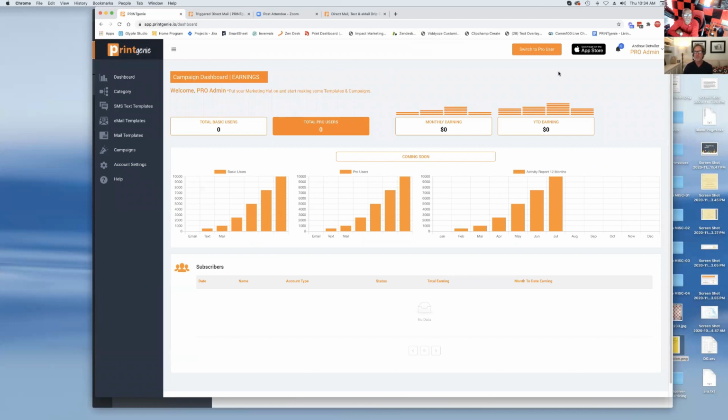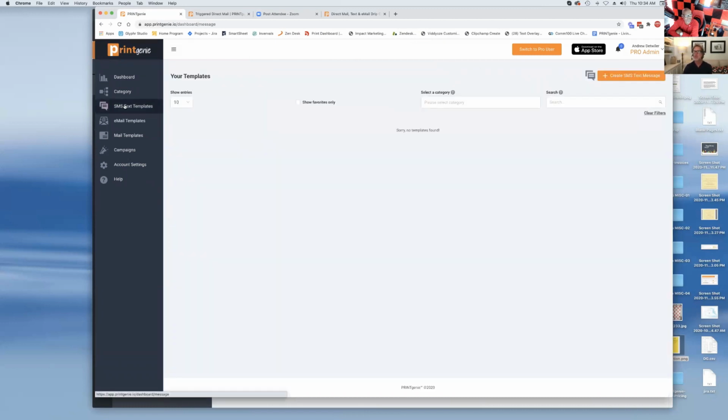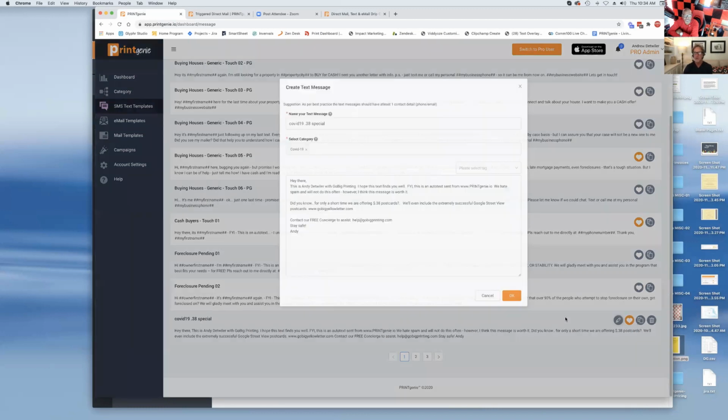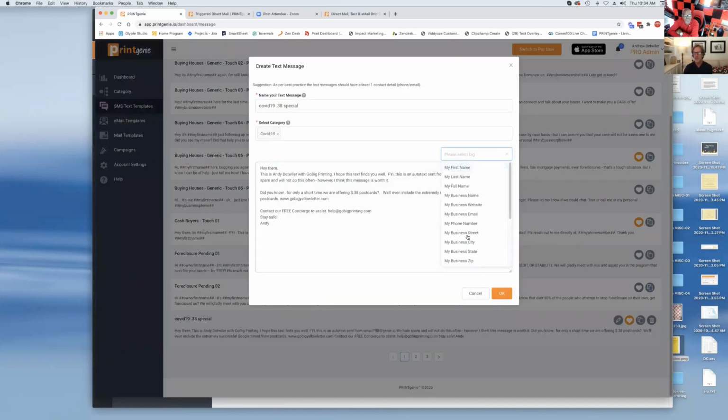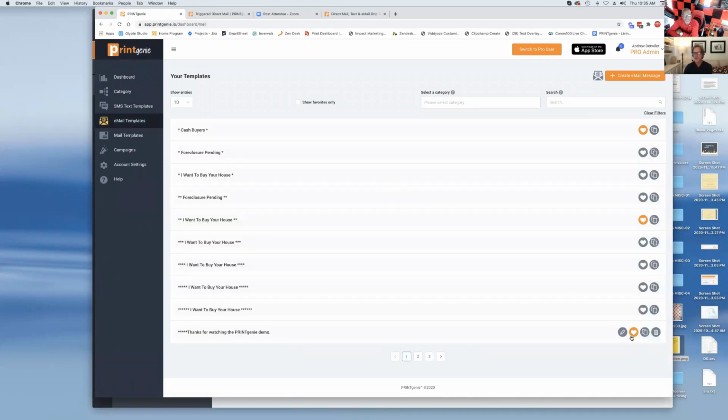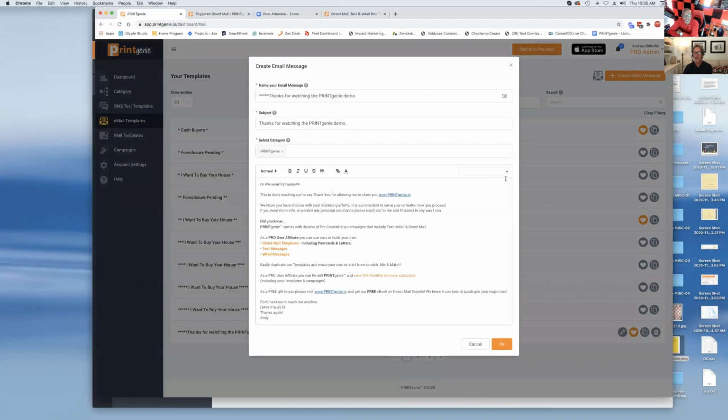But I've jumped into what I call the admin side. The admin side's different than the user side. And what that means is this: we give you a bunch of text messages that we've already written. Here they are. And what you can do is you can make your own, you can edit them, and it has the mail merge tags and all that stuff. You can write your own text messages. You can write your own email messages. So if you don't like what we said, just change it and then edit it. And here we go. You can edit that, change your text message, change your email message.